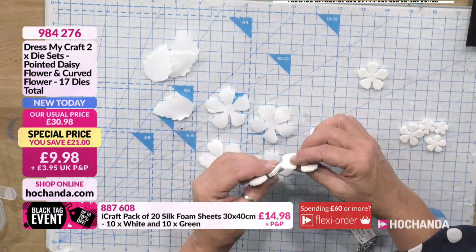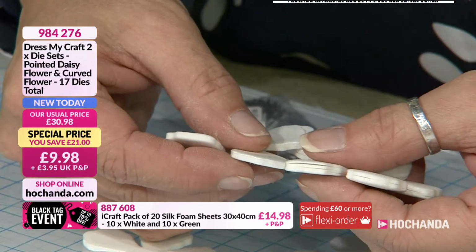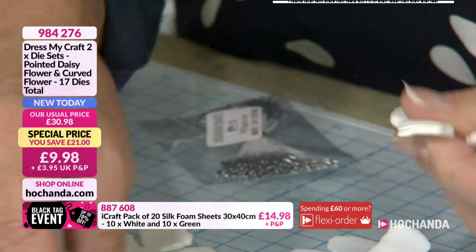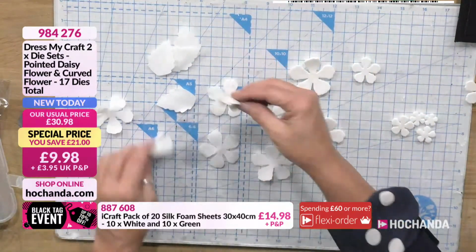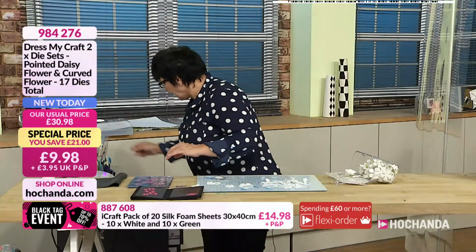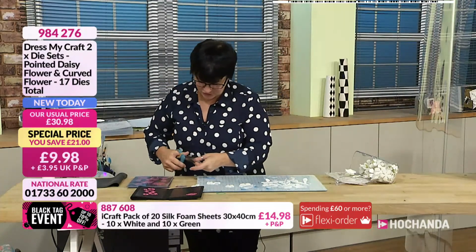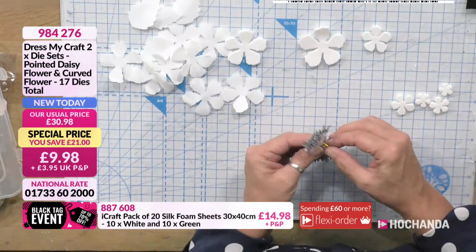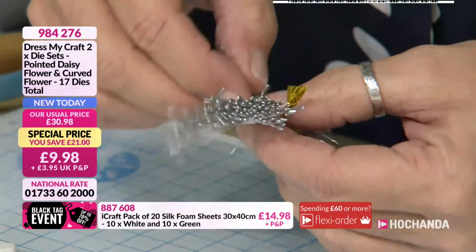The die cutting machine that I use at home is obviously not as much pressure as this one that I brought with me. So you can see where it's been squished together, but I wouldn't worry. I'd just rub them together, flip them open, and there we go. A pair of scissors, and I'm just going to do some. These are stamens that we've had on previously, but they're a nice small stamen. Just wanted to show you how to make your centres.